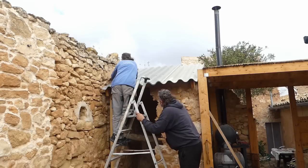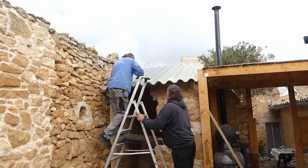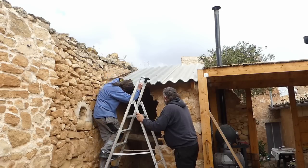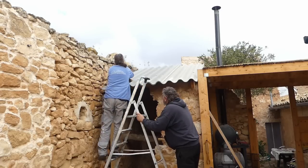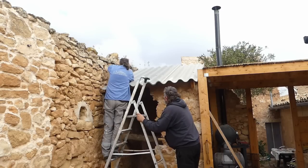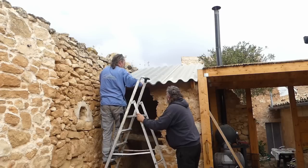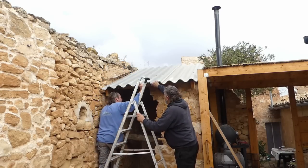Right. I can't really help you with that one because I can't see the square on. I'll have to do this. Yeah, you're there. Up and down. Is that all right? Yeah. Fabulous. That's not going anywhere. That one right in the centre.